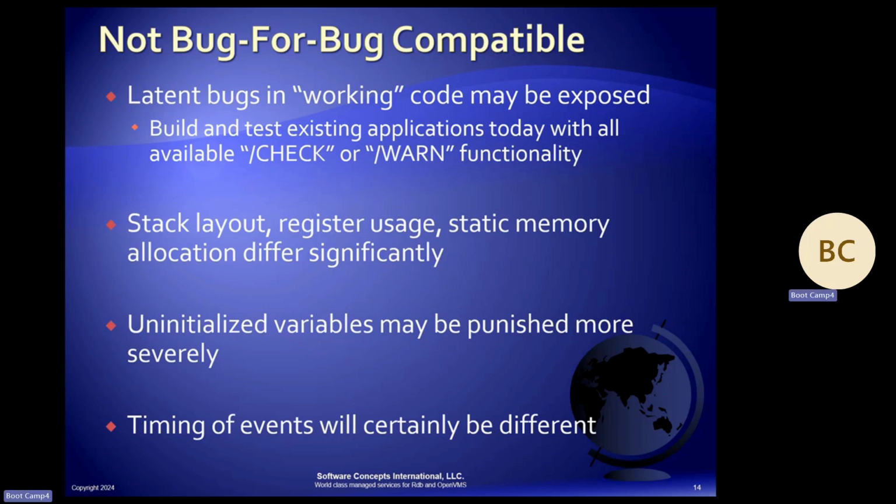Stack layouts are different. Memory layouts are different. The calling standard's different. Lots of things got moved around. Uninitialized variables that you got away with maybe before, you're going to be punished for today. Sometimes a little bit, sometimes a lot. So what's worse? I run my program, it blows up with an access violation. Or I run my program and the answer is different. What's a worse latent bug? You tell me, but they're there.